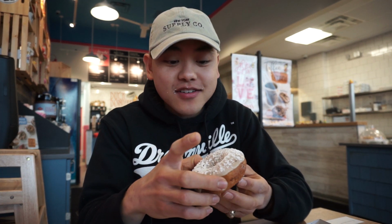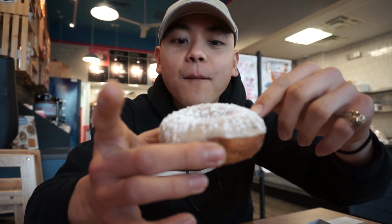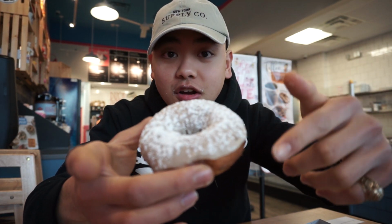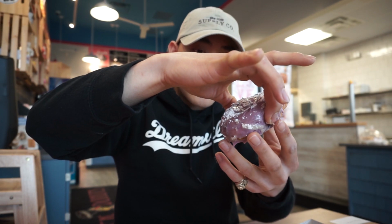You can't have breakfast without French toast. This is their French toast donut. You got maple icing, powdered sugar. That's French toast. Oh my gosh.